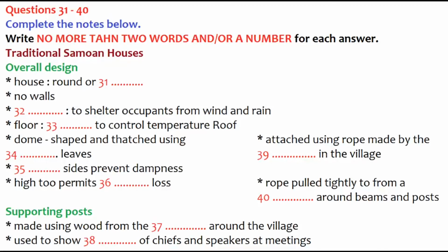Last week, we looked at some of the features of modern houses. And today, we're going to turn the clock back and look at traditional house design. I've chosen to start with Samoa, which is part of a group of Polynesian islands in the South Pacific Sea, because the influence of culture and weather on house design is quite clear there. So let's have a look, first of all, at the overall design of a traditional Samoan house.